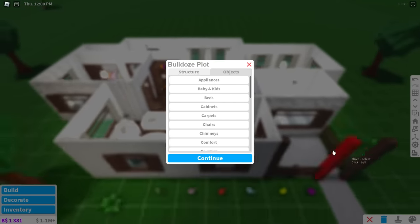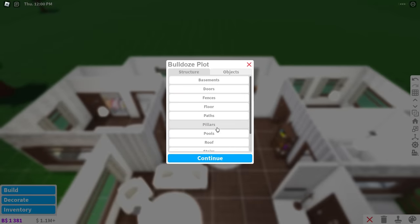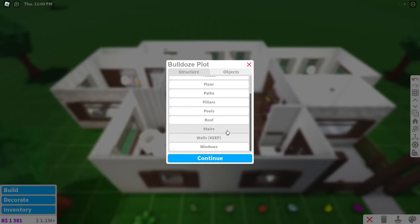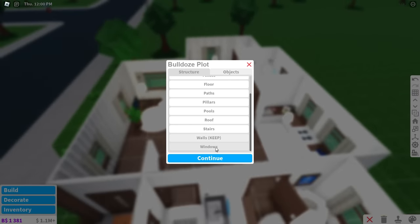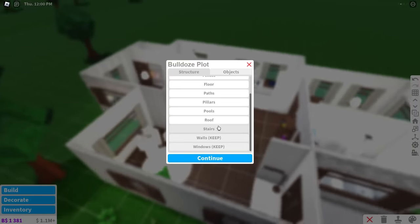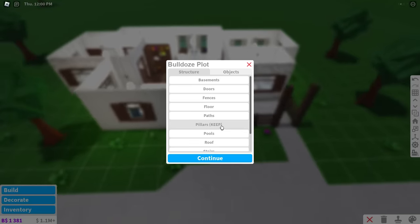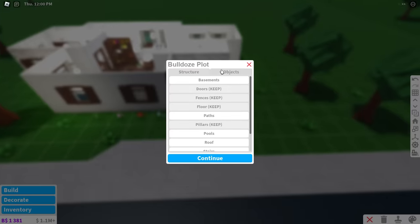I completely forgot that this was a feature. I'm just gonna make sure I'm not deleting anything else. Basically you can keep walls and basically everything else. So what I want to keep is walls. Do I want to keep windows? Probably not. Yeah, never mind, I'm gonna keep the windows. Stairs, we don't got no stairs, so we're gonna let that get bulldozed. Pillars, we'll keep the pillars. Paths, floors, fences, doors, basements, blah blah blah, all that is kept.